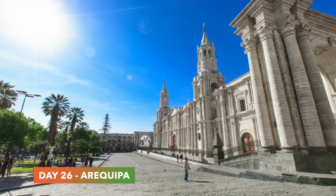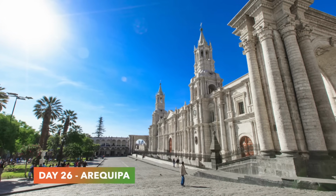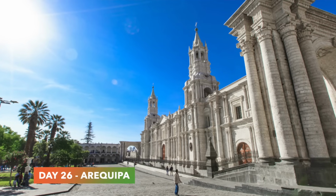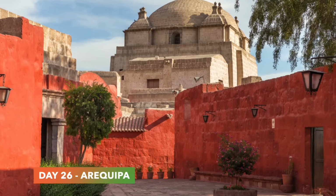So Arequipa is the second largest city in Peru. It is known as the White City, and a lot of the construction there is built from this white volcanic stone. So it is particularly known for its architecture. Now, day 25 is going to be all about settling into Arequipa and just visiting the attractions in the center of town. So this includes things like the Santa Catalina Monastery.